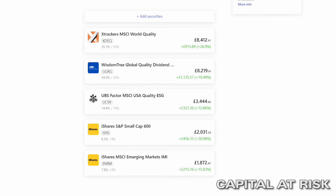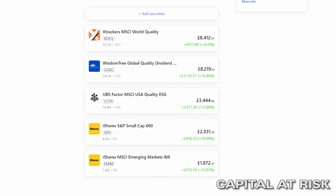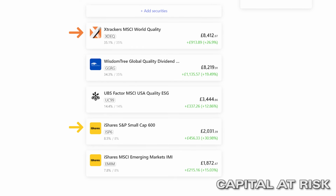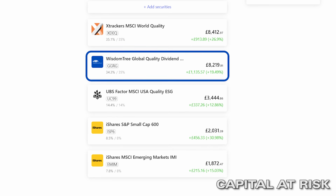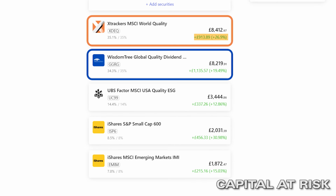I do wish other platforms displayed returns in this way rather than just profit and loss of open positions. I'm really happy with how the portfolio is doing, and we can see that ISP6 and XDEQ have delivered the strongest percentage returns on a time-weighted basis.